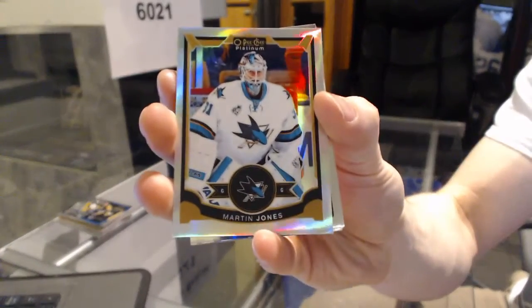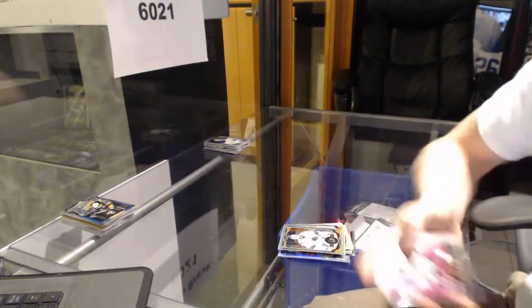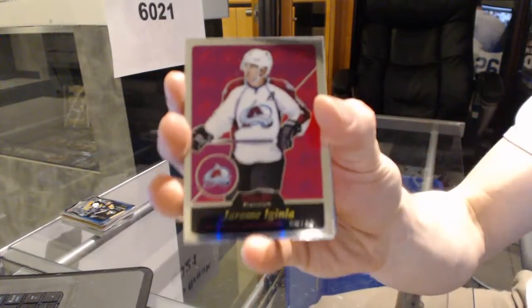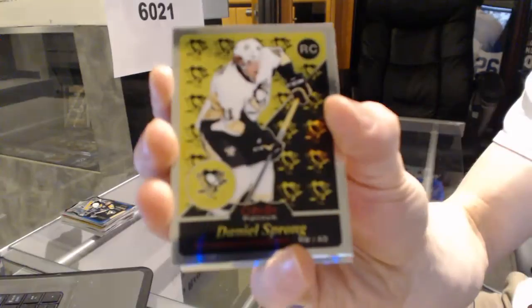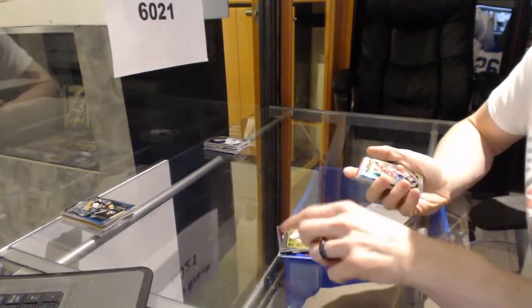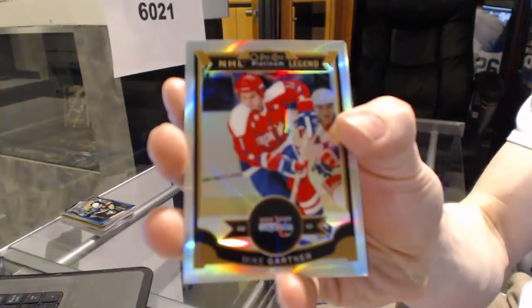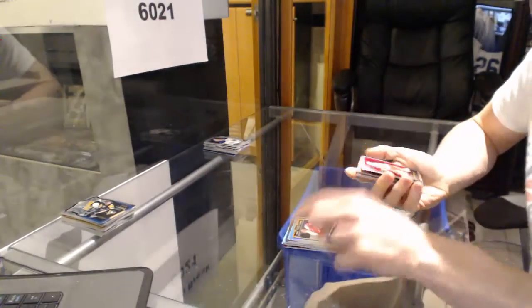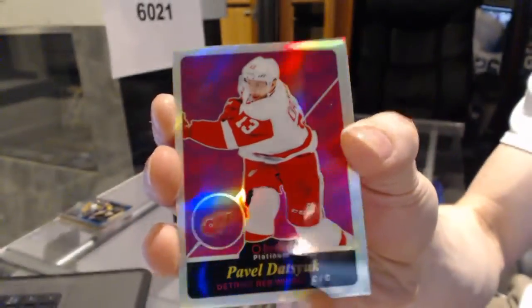Rainbow for the Sharks, Martin Jones. Retro for the Kings, Rob Blake. Retro for the Avalanche, Jarome Iginla. Retro for the Islanders, Mike Bossy. Retro for the Penguins, Daniel Sprong. Rainbow for the Washington Capitals, Mike Gartner. Retro rainbow for the Detroit Red Wings, Pavel Datsyuk.